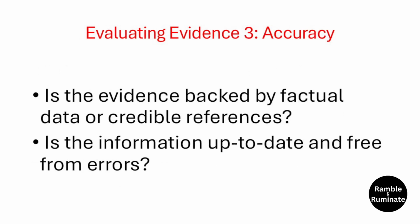So let's look now at accuracy. Evidence should be factually correct and backed up by verifiable data. Misinterpretations, outdated information, or errors undermine the validity of the evidence. It's crucial to cross-check claims against multiple reliable sources. There are some questions that we would ask. Is the evidence backed by factual data or credible references? Is the information up to date and free from errors?